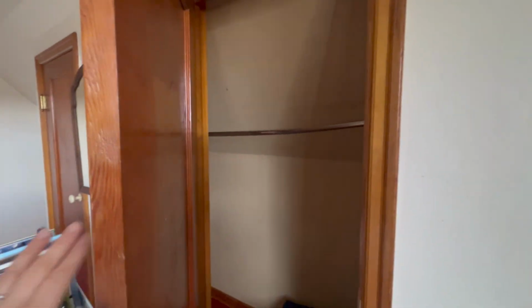Then here's one of the closets, and these doors are so nice. Like, these are nice solid wood. I love them. Excited to keep them and just freshen them up.